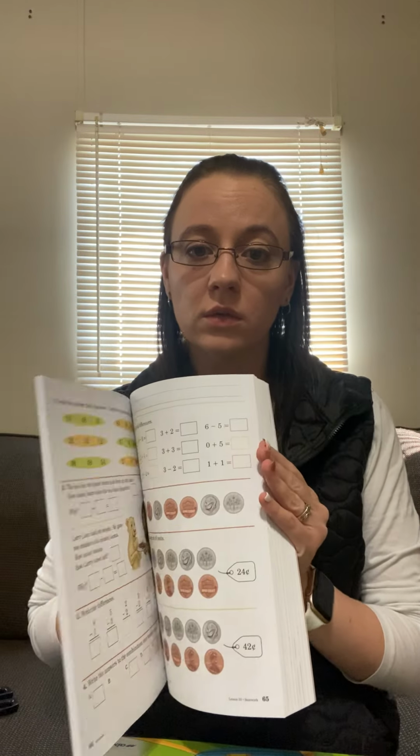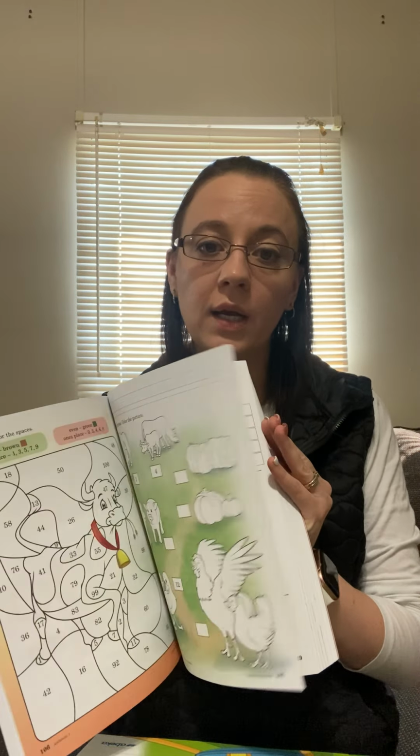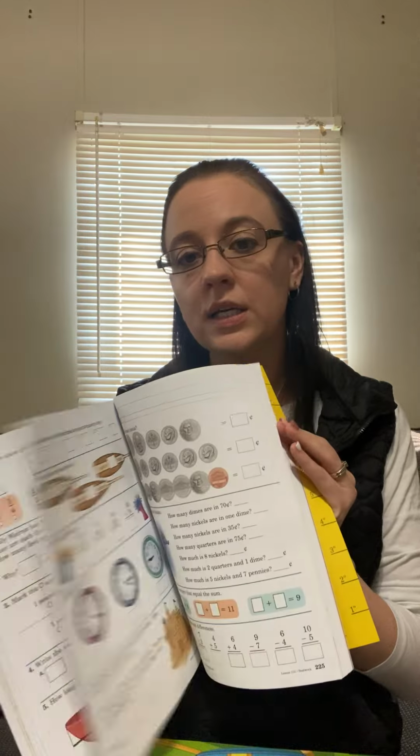This is their student math book. We've got money, we've got counting, we've got activities, telling time, measuring. All that stuff is in 1st grade. Roman numerals we get into, subtraction, 3-digit carrying, multiplication, greater than, less than. These are all things you're getting into in 1st grade.